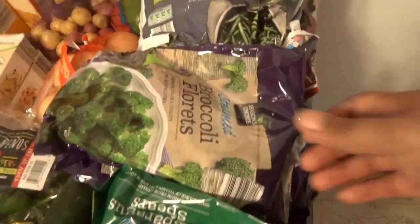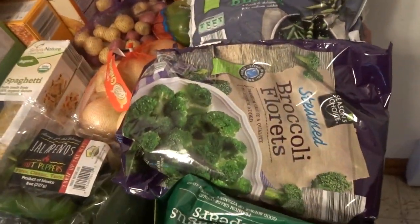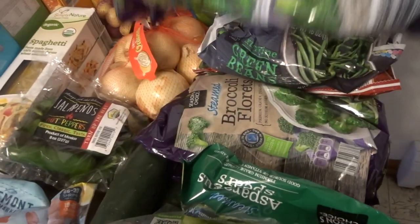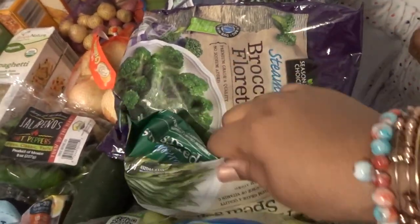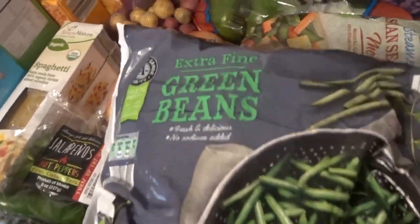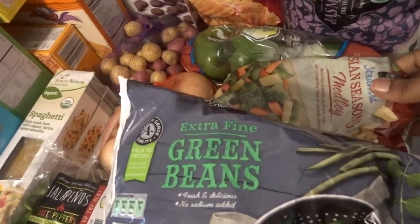Back here, we have the frozen vegetables. I used to get the fresh vegetables, but the frozen ones are fine by me. They're fast, easy, and simple, so the kids like them. We go with them. I got some asparagus, broccoli, which is their favorite, green beans, and then some Asian medley mix. I'm going to try that out.